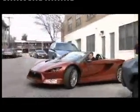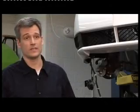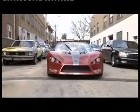A project like this proves that there is an opportunity for everybody in this country. Some of our best resources are often in the most unlikely places. A high school student can build a car if they put their mind to it.